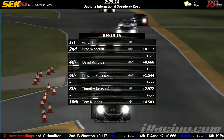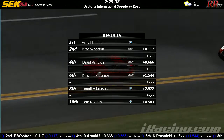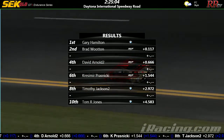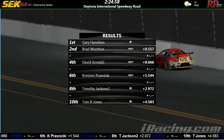Gary's in front, followed by Dylan in the McLaren MP4. Then Brad Wood and David Arnold, the first of your guys. Guy Leach in 5th. Christian Brzezinski in 6th. Paul Fearley, Tim Jackson leading off for the Evolution Racing Australia Maverick BMW.